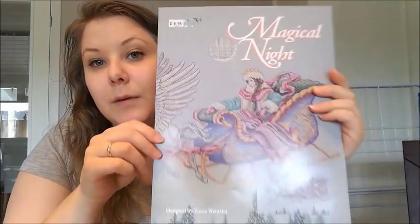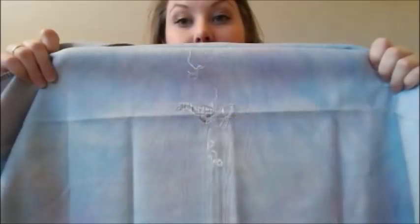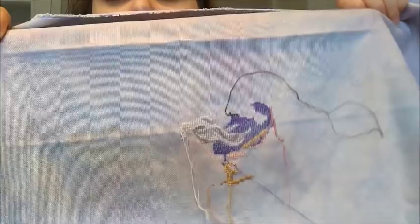And next up is my Magical Night by Teresa Wensler. Going to look like that in the end. And this is where I was in the beginning of 2019. And this is where I'm at now, with all the floss going all the directions. So you got a sneak peek of my back right there.